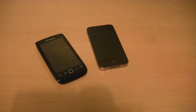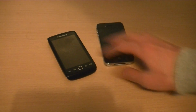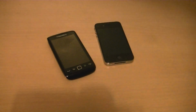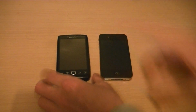This is the newest Blackberry they've put on the market. It's the all touchscreen phone. As we know, Blackberry tend to only do devices with keyboards, and this is the one they brought out trying to contend with all touchscreen phones such as the iPhones, the Galaxy S2s and other Android phones and stuff like that. So we're just going to give you a quick comparison between these two so you can see how the Blackberry matches up against the iPhone.